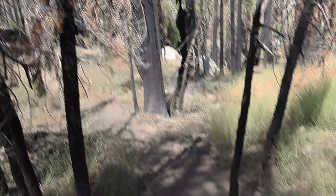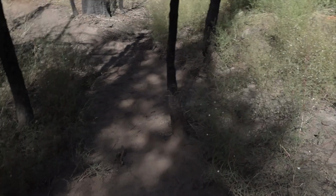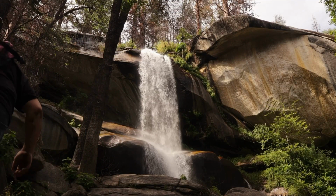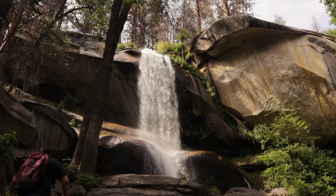It's just basically you have to climb down this little hill. The path kind of breaks up here and there, but you just have to follow it and kind of crawl a little bit to get down there. Just take your time. But that's the waterfall right there, and I'm just going to go ahead and climb down. And here it is. This is Nobe Young Falls.